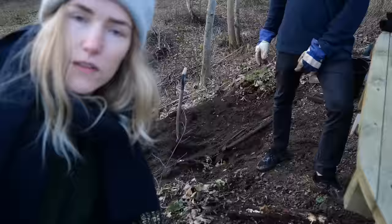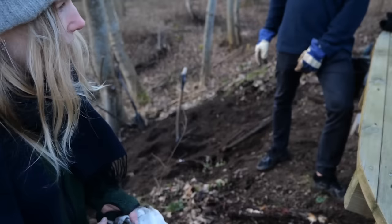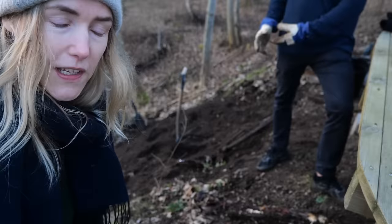I've also dug out an entire bike. Two? Yeah, well, actually this is the second one. So it wasn't only a bed with a mattress, it's also bicycles. In plural.